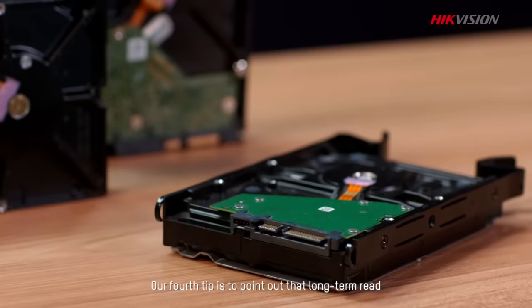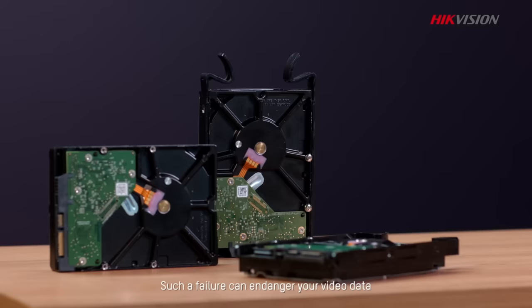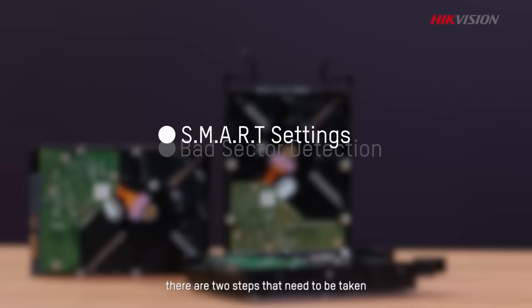Tip 4. Hard drive detection. Our 4th tip is to point out that long-term read and write operation, unexpected power loss, or vibrations may cause hard disk failures. Such a failure can endanger your video data. To prevent that from happening, there are 2 steps that need to be taken: smart settings and bad sector detection.